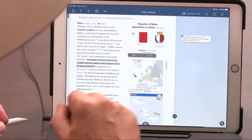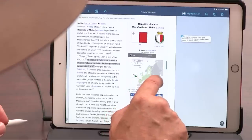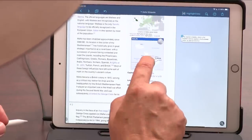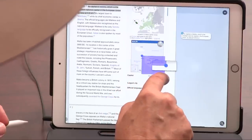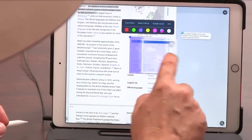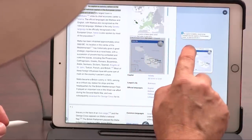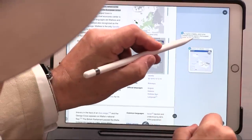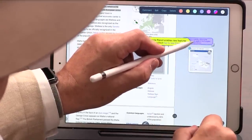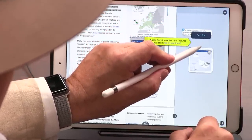That's a good snippet. I'm just going to drag that over there. Maybe I want to have a map. That's a good snippet right there. Press and hold that, take that, drag it over there. I can also notice it has a connection back to where I got it. And I can even draw connections between these things. You can draw lines between them.